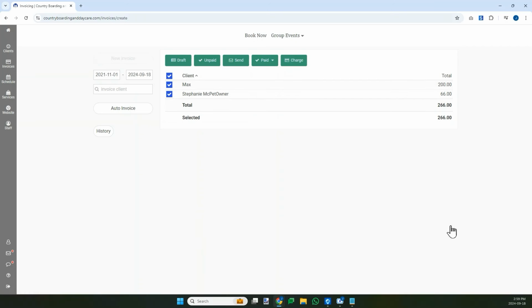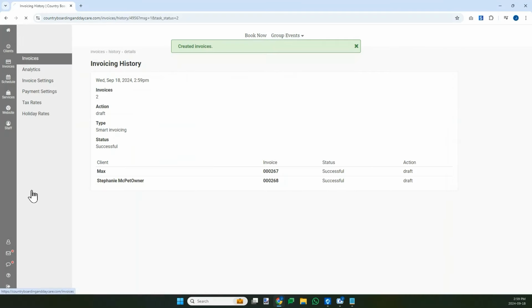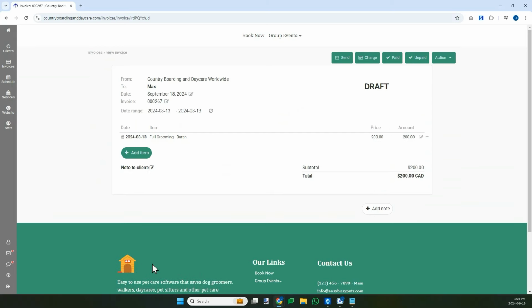And that's what you're seeing here. Two clients owe me $266 respectively, and he would generate the draft bill. Let's go ahead and do that. Generate a draft bill here. What happened was those two people got draft bills started for them. The items that make up the $200, for example, for this client Max, could be one, it could be more, start getting listed here. Same for the other client.